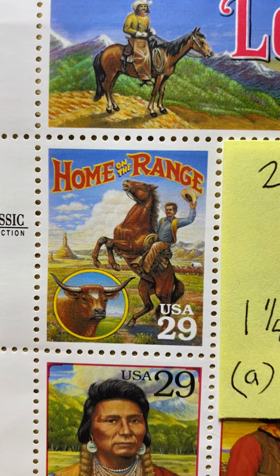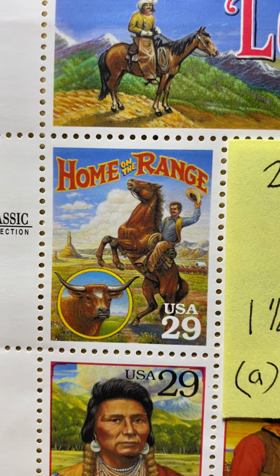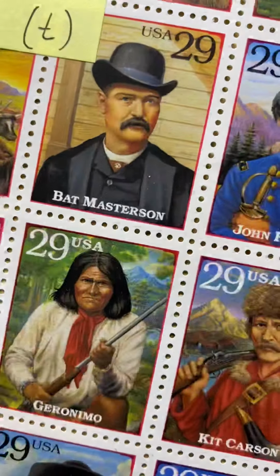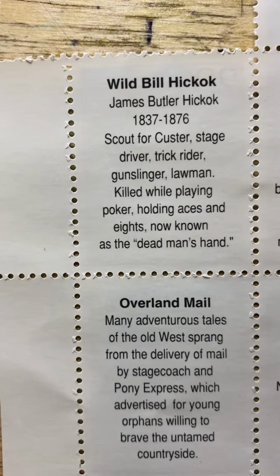The first is the A as in Alpha, which is the Home on the Range, which is the story of the Longhorns in Texas, and moving them from Texas to the east, where they went from $4 a head in Texas to $40 a head in the east, which became the derivation of the term cowboy. And finally, we have T as in Tom, which is the Overland Mail stamp, celebrating mail and the Pony Express. The thing about these as well is on the back, they have the history of the stamp's depictions. And here is the Home on the Range. And then here is the Overland Mail series.